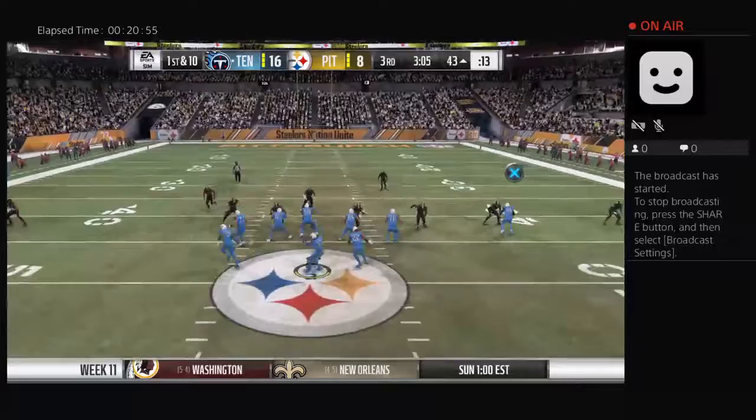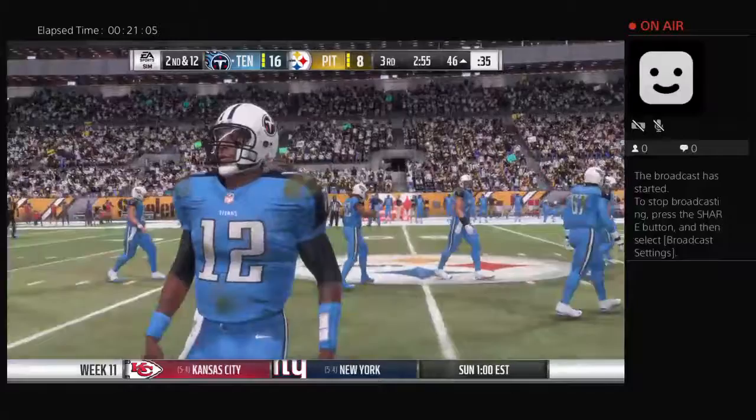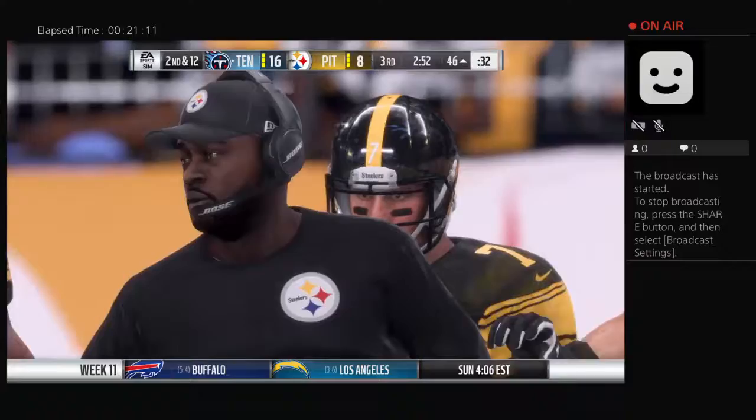Back to throw. Wade being chased. And no escaping this time as he'll go down. They got him for a sack. Ryan Shazier able to drop him for a loss of a couple. And on that one, the protection just broke down.